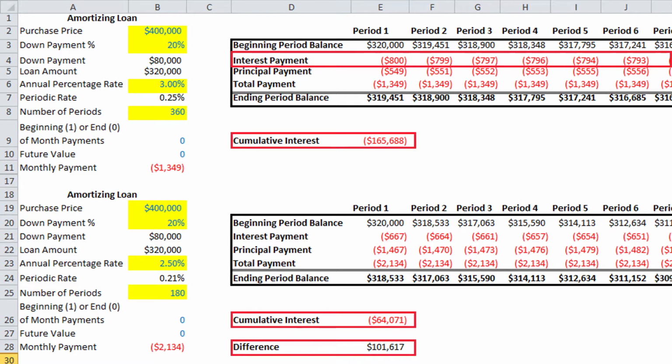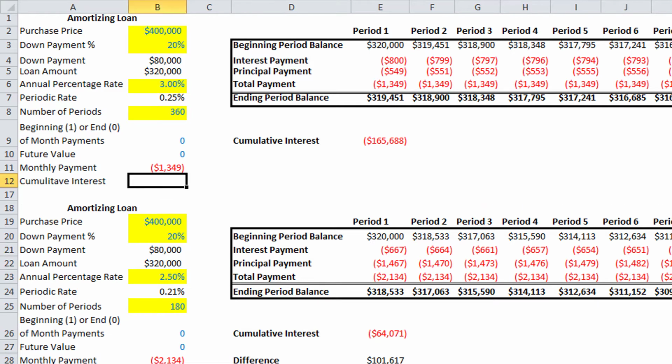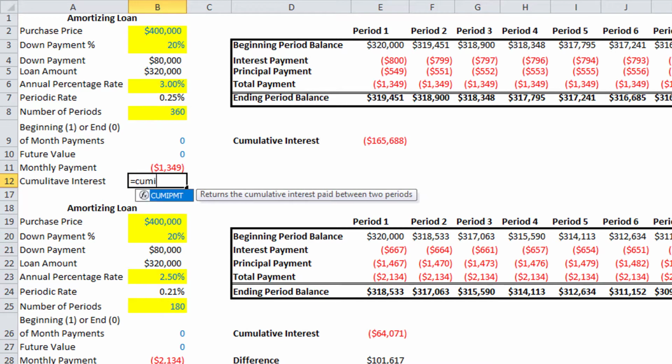Now, just as a quick aside, you don't have to do all these calculations to figure out how much interest you'll pay over the life of the loan. Excel actually has a built-in cumulative interest formula that you can quickly plug in and get the total interest payments for any loan. So let's take a quick look at how to do that, and I'll use the 30-year loan as an example. And to calculate the total interest paid, we're going to use the Excel CUMIPMT function, and it takes the following inputs.